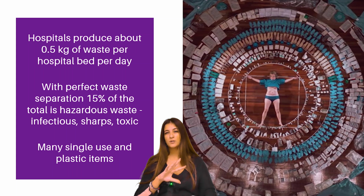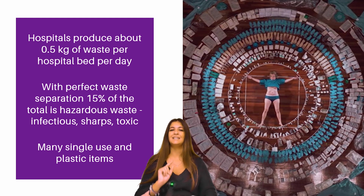Hospitals generate approximately half a kilogram of waste per hospital bed per day. This amount can vary based on the type of ward, the illness treated, and the hospital's location. With perfect waste separation, 15% of the total waste generated is hazardous, encompassing infections, sharps, or toxic materials that require incineration. Hospital waste often comprises numerous single-use and plastic items.